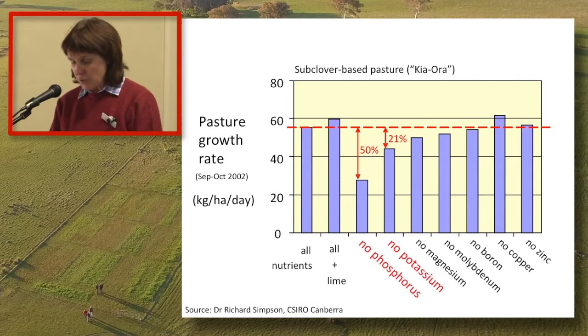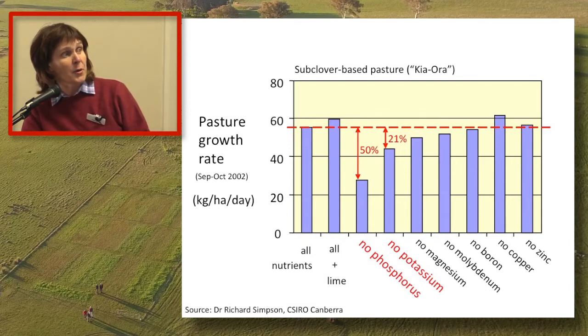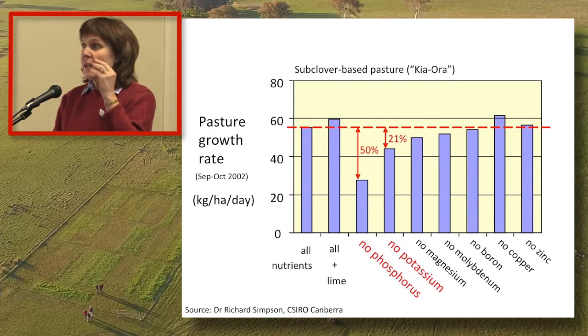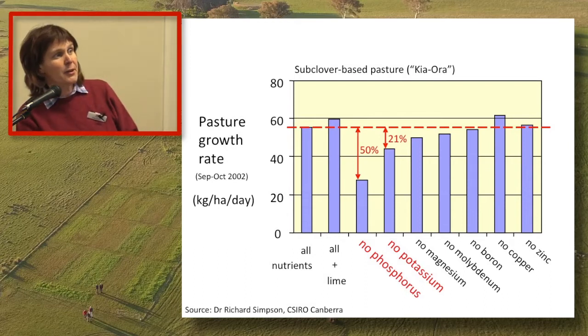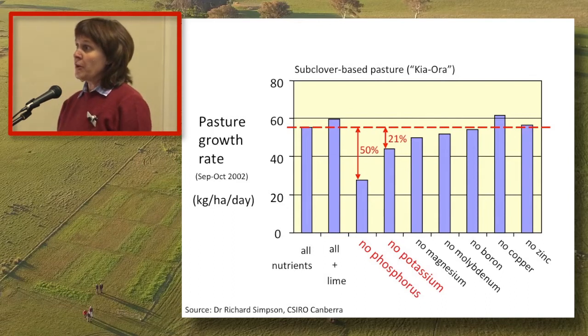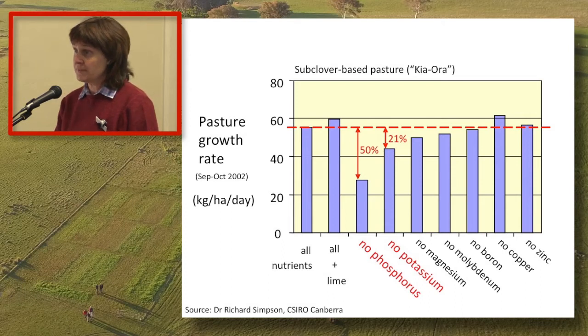You can see all nutrients are there in the first bar, so we're getting our maximum pasture growth. We had all plus lime, and we got a little bit more out of it due to the lime, not a lot. I would suspect that's not significant. Then all these other bars are the other elements. It's everything bar phosphorus, everything bar potassium, magnesium, molybdenum, etc. That piece of work at Kiora confirmed that we were holding growth back by not putting phosphorus out on that site, in the order of 50%.